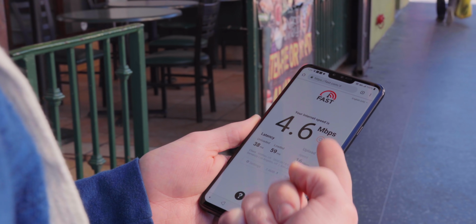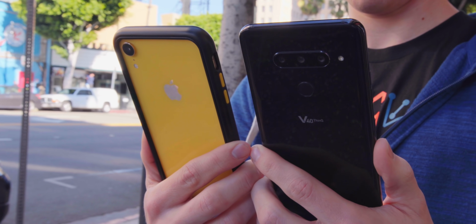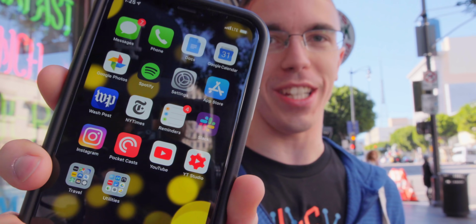So 4.6 down and 16 up. Hardly a gigabit like they had promised. Now on the other side, I have the iPhone XR. Now this is a phone which actually is listed on AT&T's site as 5GE compatible, but if you take a look, I have 4 bars of LTE, not 5G. It's the same thing. Well, let's see if there's actually any difference.